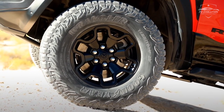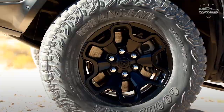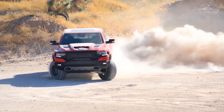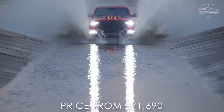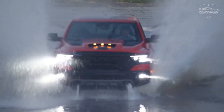Upgrades include a brand new Bilstein Blackhawk E2 adaptive damper system, larger 15-inch brakes up front, Dana 60 rear axle, and the largest coil springs ever fitted to a full-size pickup truck over the rear wheels. Prices start at $71,690 for the 1500 TRX.